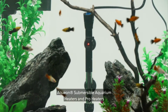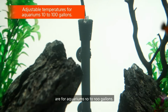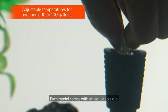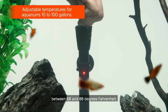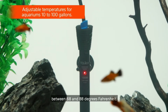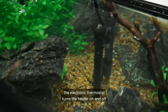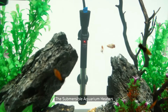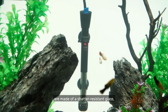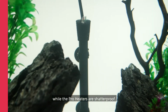Aquion submersible aquarium heaters and pro heaters are for aquariums 10 to 100 gallons. Each model comes with an adjustable dial that allows for the temperature to be set between 68 and 88 degrees Fahrenheit. Once the temperature is selected, the electronic thermostat turns the heater on and off to maintain that set temperature. The submersible aquarium heaters are made of a shatter-resistant glass, while the pro heaters are shatterproof.